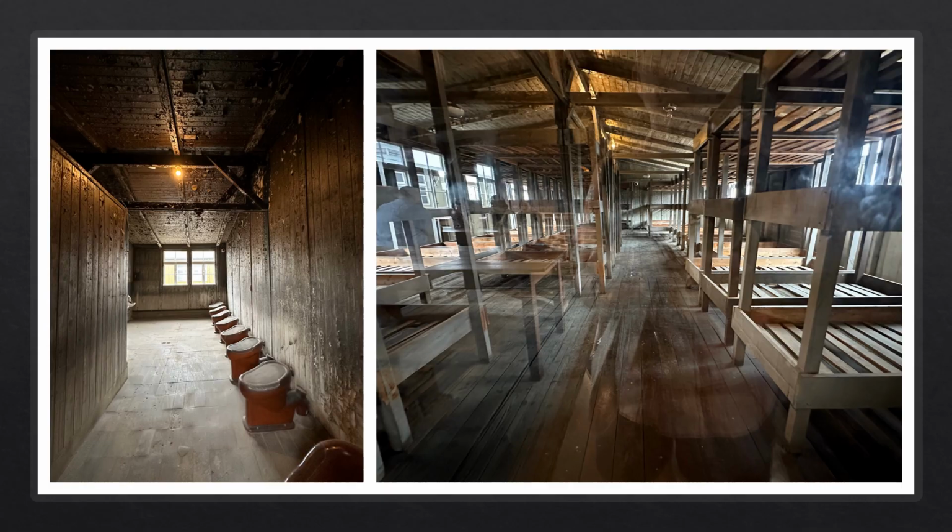Next door to barrack 39 is barrack 38, seen here. To the left are the latrines, and to the right are the three-tiered bunks. If you look closely at the ceiling in the picture to the left, you can see damage that remains from an anti-Semitic arson attack in 1992.